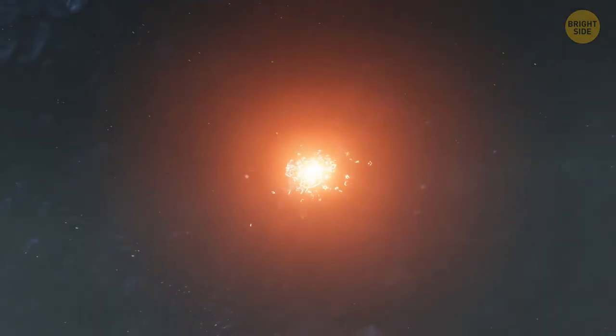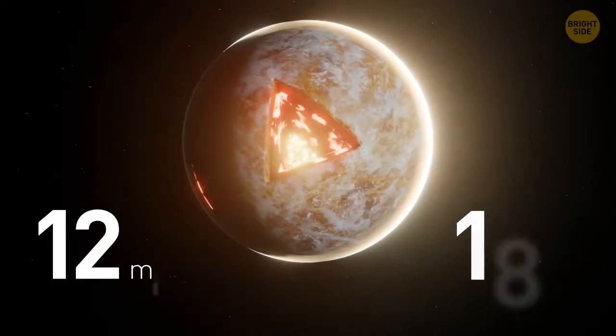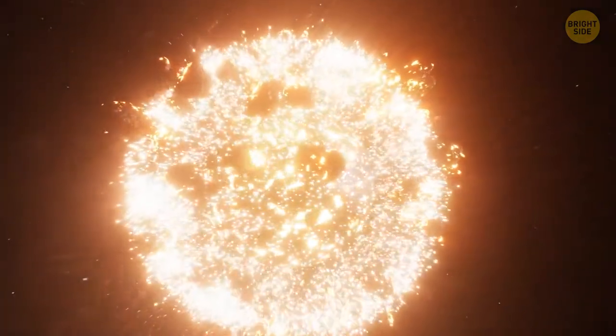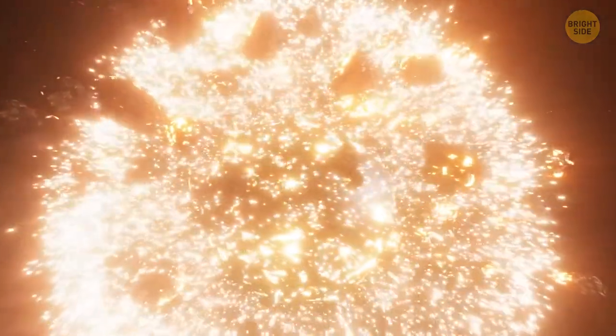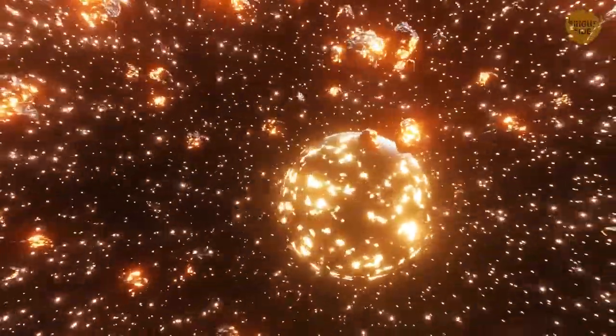Boom! Huge chunks of basalt fly away from the center of the explosion. That used to be the planet's 12-mile-thick crust. Then you spot bright, burning meteors flying towards you at incredible speed. Those are chunks of Venus's molten rocky mantle. The fire rain seems endless, maybe because the mantle was 1,200 miles thick.